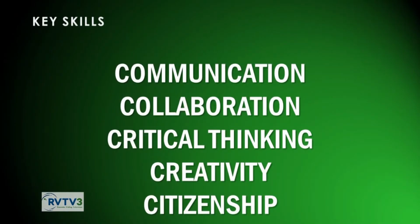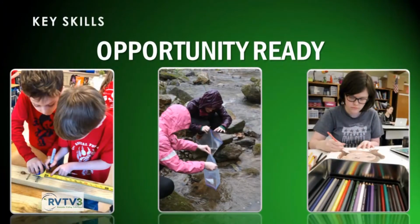Here are some of the key skills that we think our students need to develop. Communication, collaboration, critical thinking, creativity, and citizenship. We call these skills opportunity-ready skills because you've told us before that these are the skills that our students need to develop to become opportunity-ready, ready to take advantage of the many opportunities that will be coming their way.